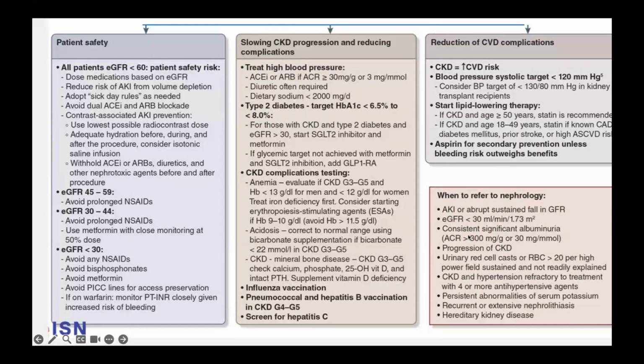And when do you consider referring to a nephrologist? If the patient has AKI, for everyone you need to consider referring to a nephrologist, or if the patient's GFR is less than 30, or rapidly rising creatinine, or active urinary sediments, or resistant hypertension, you need to consider referring to a nephrologist, and also nephrolithiasis and hereditary patients.